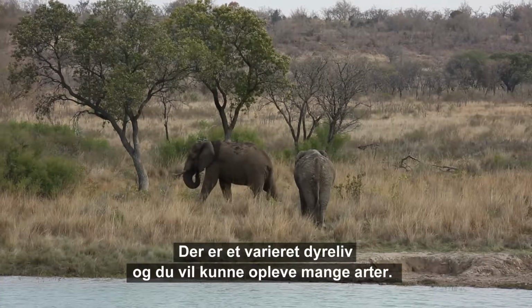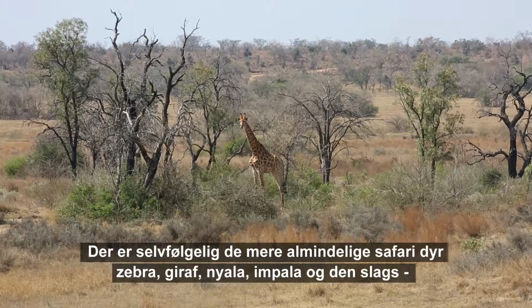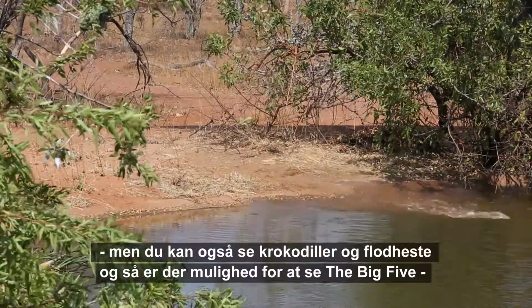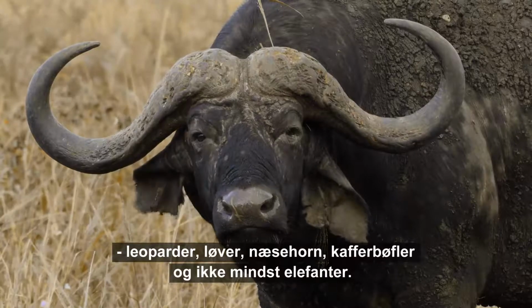In terms of wildlife, there's quite a lot that you'll pick up on. There are a lot of your plains game animals, things like zebras, giraffe, nyala, impala, all sorts of things like that. You also get crocodiles, hippos, and then obviously there is the chance to see the Big 5 species, so your leopard, lion, rhino, buffalo, and then obviously elephant.